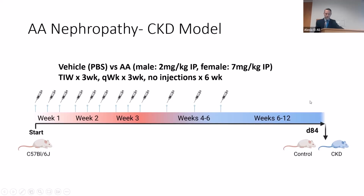animals that clinically have CKD. And I wanted to go through the model. We've used it for the application of these other studies, but what I'm going to be talking about today is a little different, but this is the backbone of our studies.